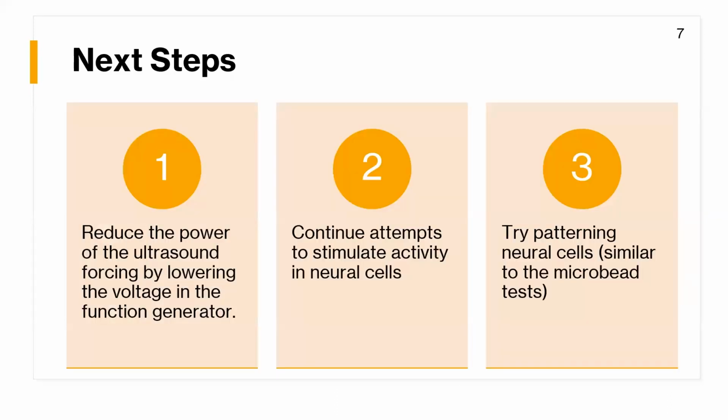So what do we do from here? The next steps is to reduce the power of the ultrasound forcing by lowering the voltage in the function generator. And then, of course, we will continue attempts to stimulate activity in neural cells. And another potential activity that you can do with the acoustic forcing device is to pattern neural cells, which will essentially provide us with more information about how the cells will respond when they're already plated in the dish rather than being inserted into the dish like the microbeads.